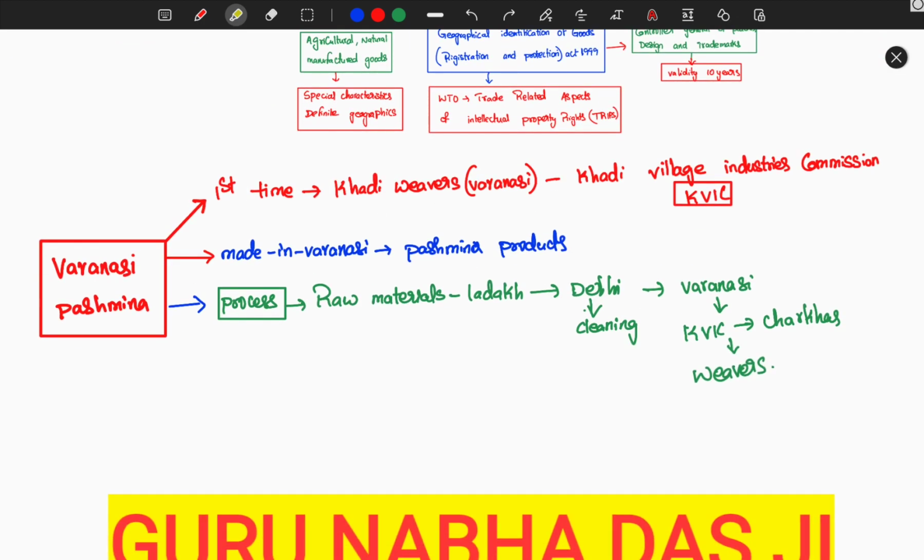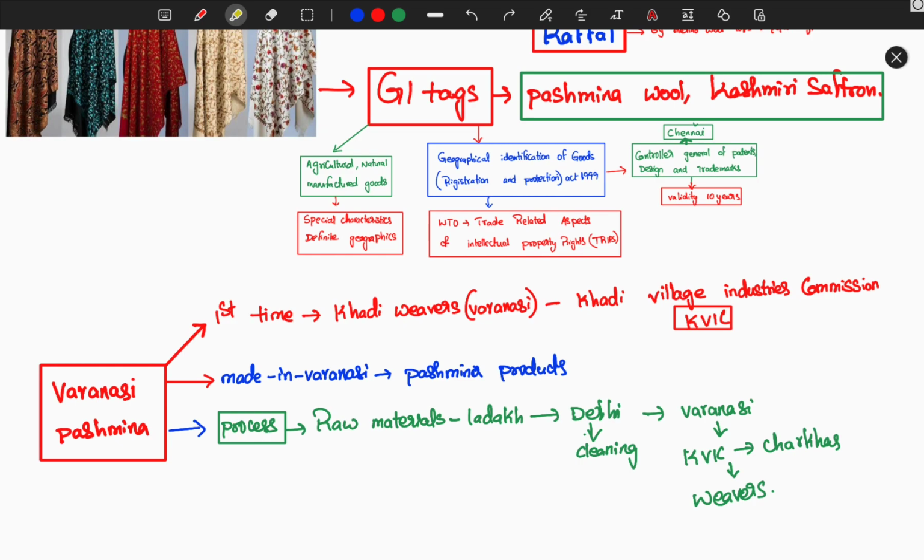Now let me come to the news and its present-day importance. Pashmina is famous for Kashmir, and the Kashmir region has a GI tag and uniqueness. But now, for the first time, the Khadi Village Industries Commission has signed an agreement that Pashmina products will be made in Varanasi and spread through their outlets and online platforms. How does it happen? Let me explain the network.